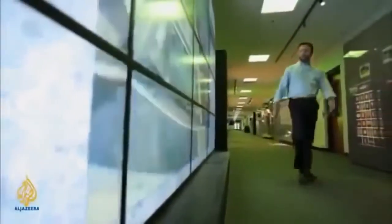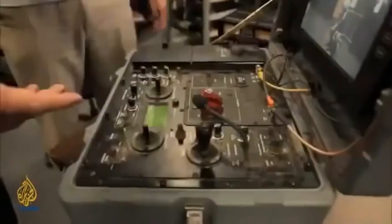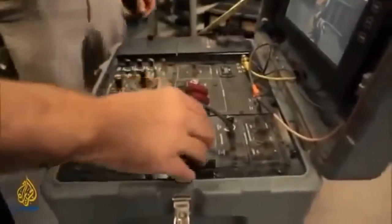It sits on a base just outside Detroit, Michigan. If you just want to try it out, drive. Seriously? That's it. An Army research facility from World War II. It used to build tanks. Wow, look at that. Now much of their work is dedicated to robotic technology.